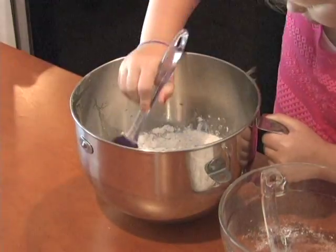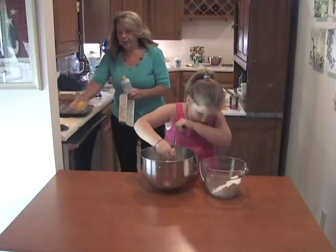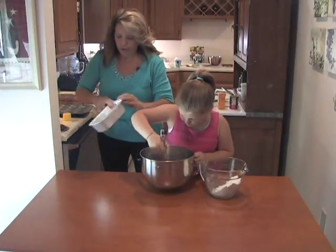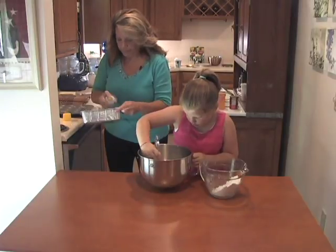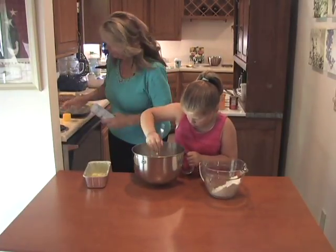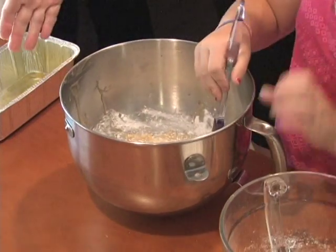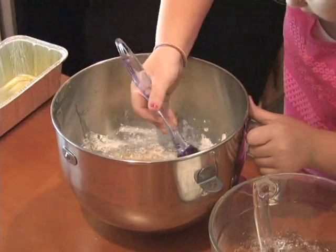While you do that, I'm going to spray my little pan. I'm just using a little loaf pan, and I'm going to spray it with nonstick spray. And you know what? I love these little disposable pans, Caitlin, because I can drop them off to a friend and I don't have to worry about getting my pan back. So let's see how you're doing.